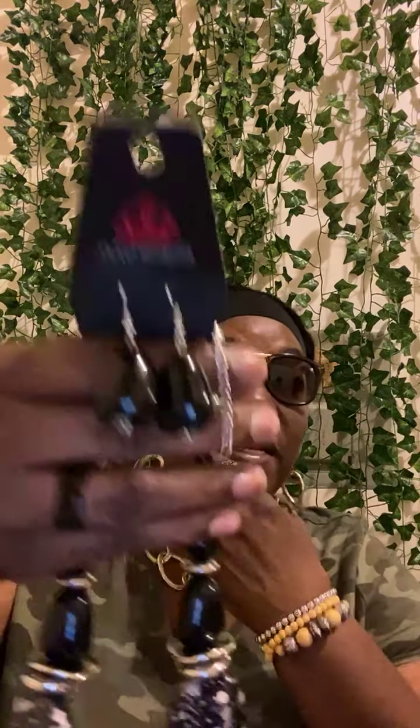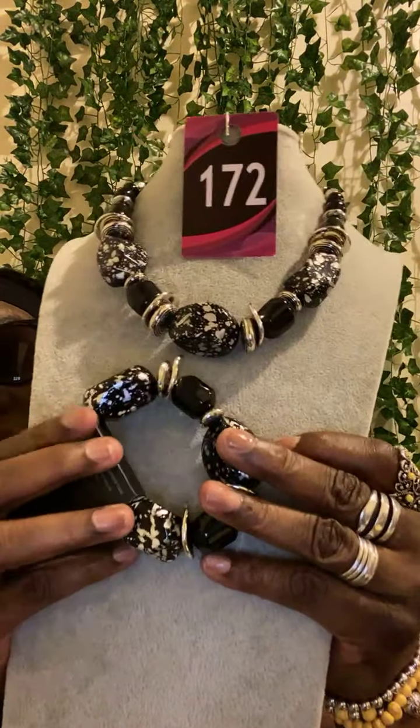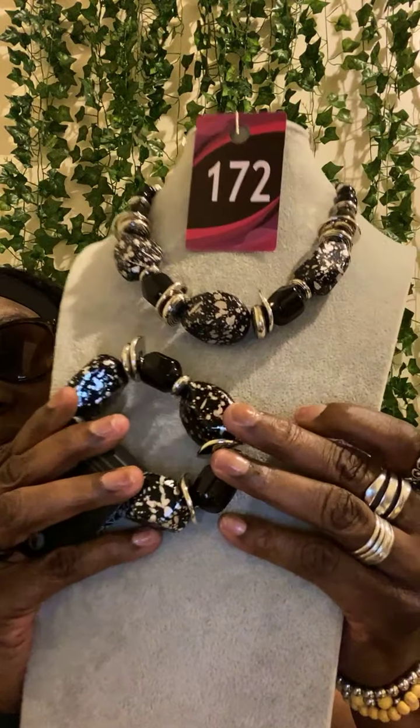This is a black cluster. $172 for her. The black cluster piece. Complimentary earrings with the extender. There's a stretchy bracelet, the twin to this necklace. So they are married. Yes, indeedy. She is married.